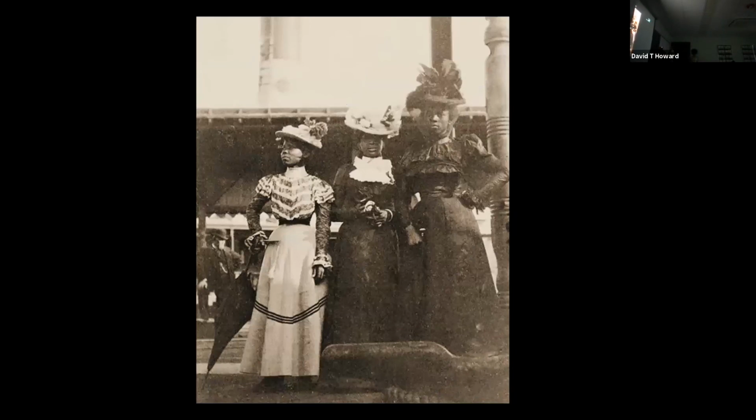Here we can see three young ladies somewhere in the world. Are they wealthy? Are they middle class? We don't know. They look good. They've got great silhouettes. They have nice details on it. But that's one of the things that becomes kind of frustrating: if you have the means to make or the means to procure, everybody kind of has the ability to have nice clothes in some ways.